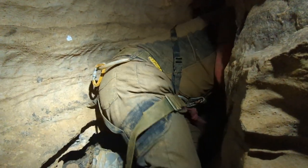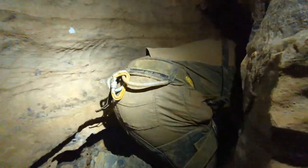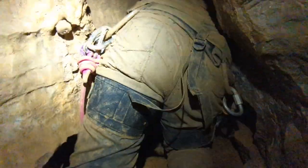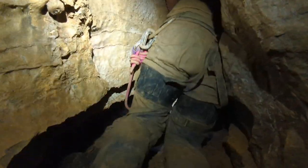Hey, what do y'all have in my pack? Yeah. Oh, okay. Yeah, we progressed all the packs forward. Sometimes caving's not all pretty. This is one of those caves.